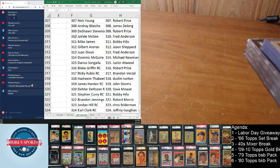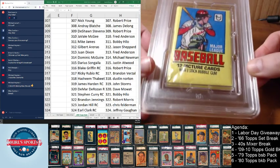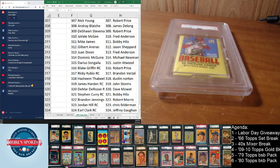Again, we'll post those full results as soon as we're done here. But we've got some fun breaks up next. So we've got '79 Topps Baseball. You'll get to watch me crack this baby open.